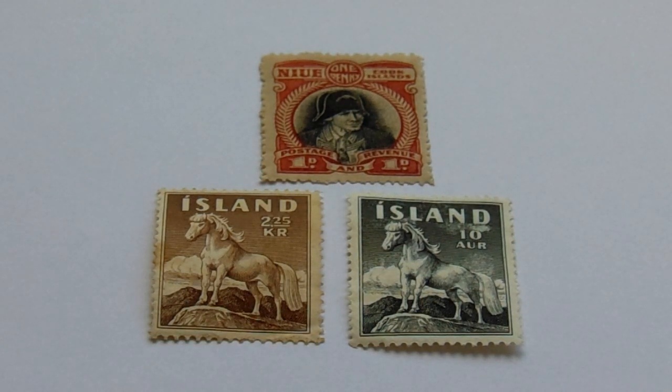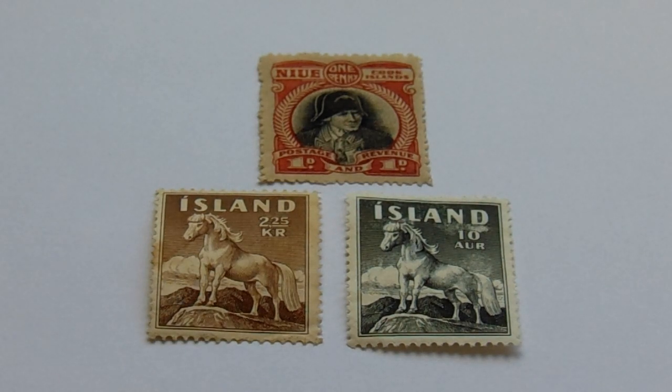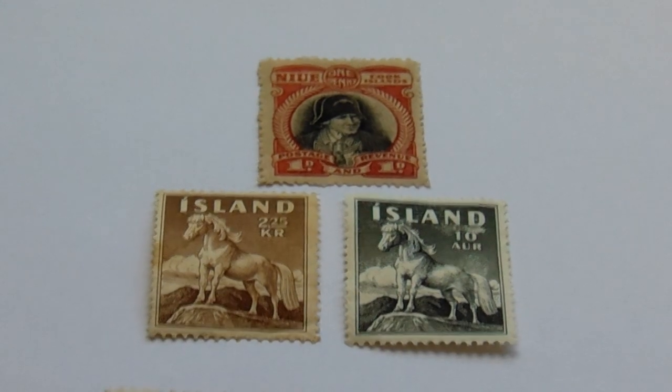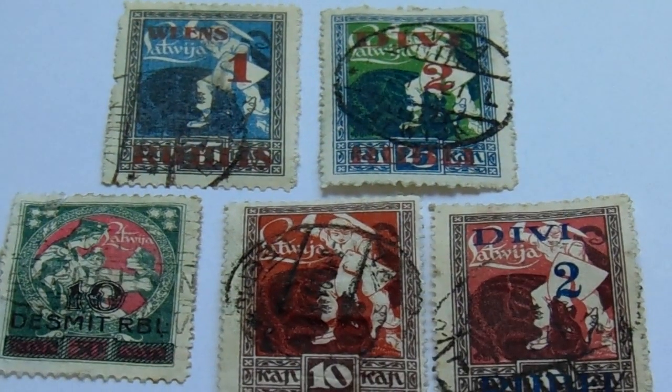Okay, and then we have our brown for the horse and stuff. That's 2.25. And then the other one is a 10 in the gray and white. So those are kind of cool too. But I really like that top red one, the 1 penny. That's neat. Now this next one is like, wow. There's a lot going on with this one.